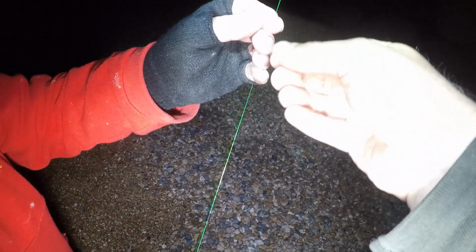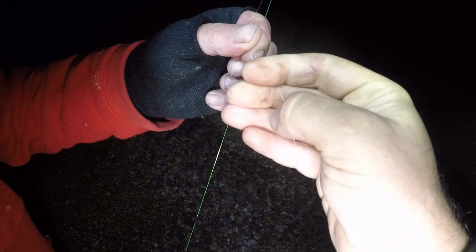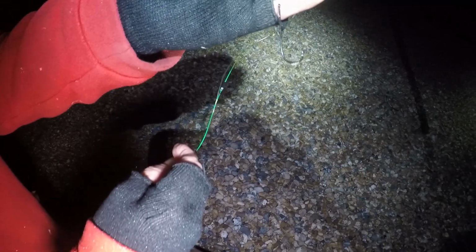Right guys, so that might be the reason why the fishing's not so great at the minute, because all the baits are getting chewed to bits by the old crabs, and that is a cut-off hook. What's the other one like? Stripped completely bare. So that is the end of the session.